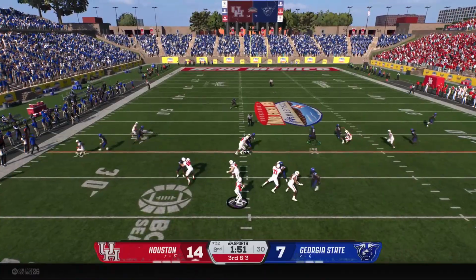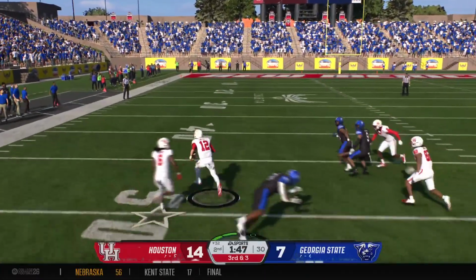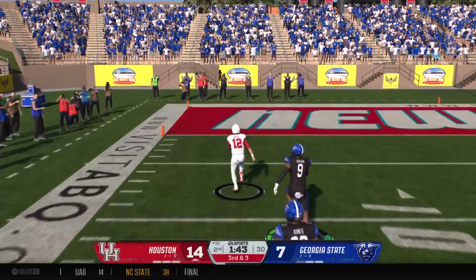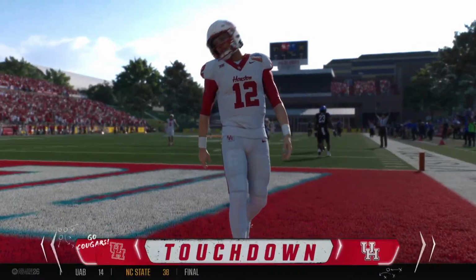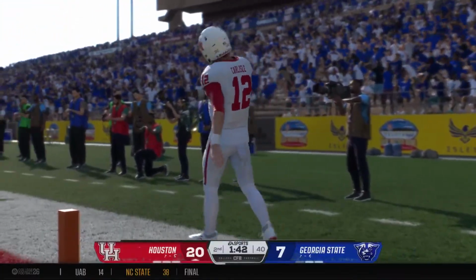They'll throw on 3rd and short. He's going to run it. Turning it on. The 10. Touchdown, Houston. And once he got away from the D, they had no shot catching him.